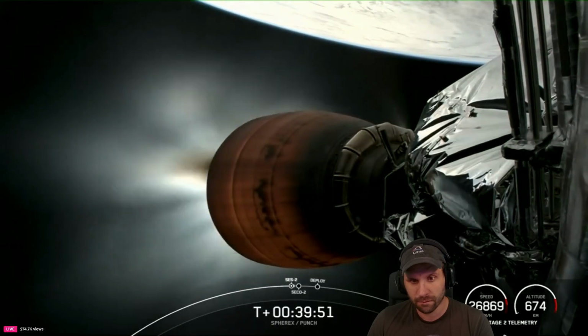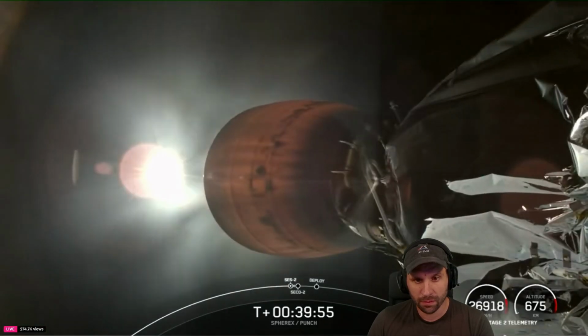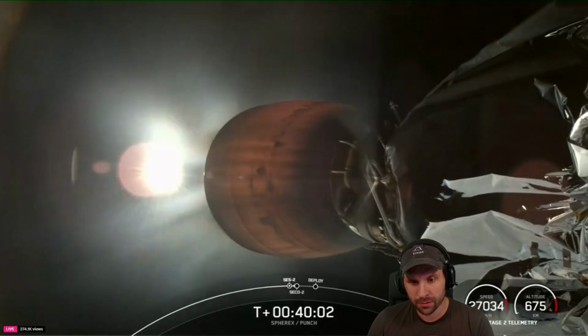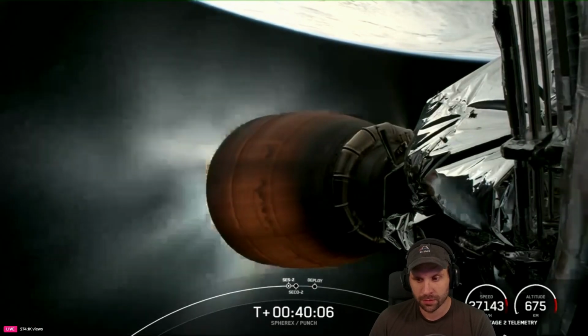This is a single Merlin vacuum engine, which has about 220,500 pounds of thrust. And burning just for about 50 seconds doesn't seem like much, but it's just enough to take the second stage with the payloads attached to its targeted drop-off orbit.